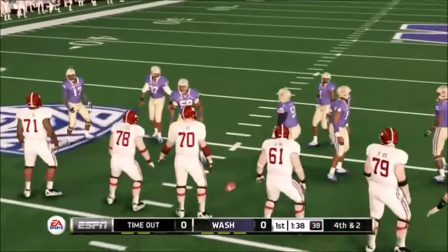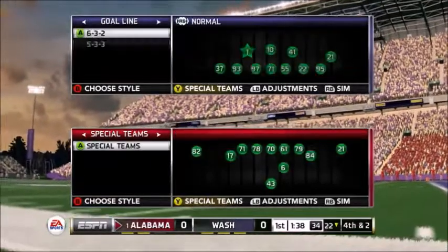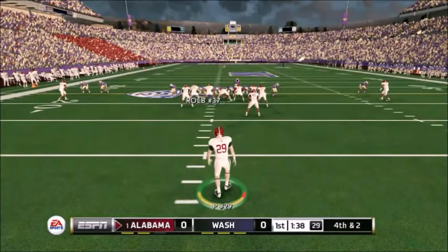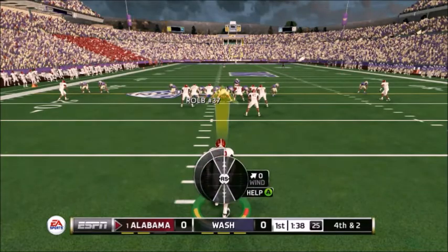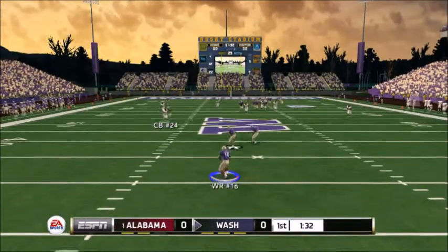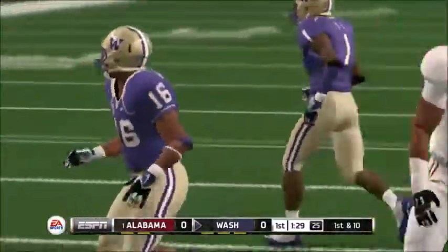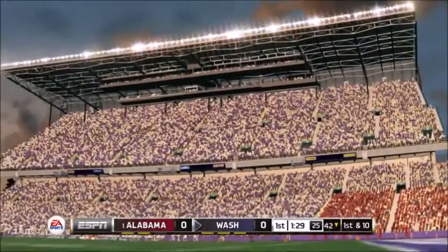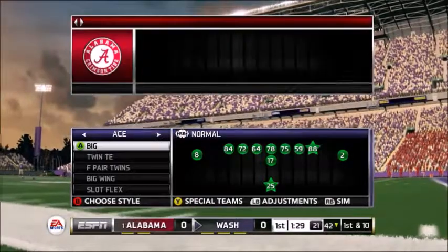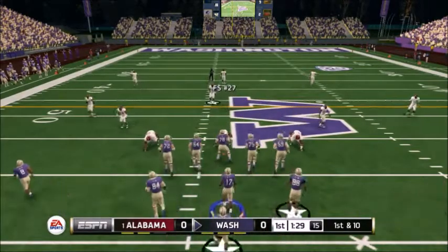Alabama will take a timeout. That's their first of the half. This one is a beauty. He's tackled at the 42. Every drive's important in a tie game. I look for both sides to come out with some urgency.